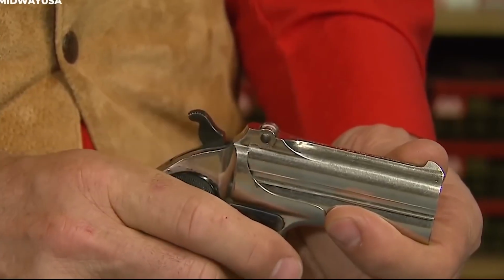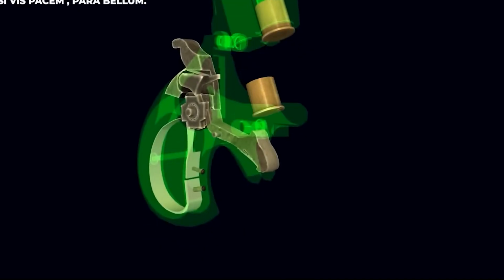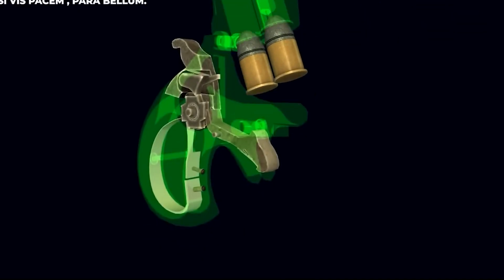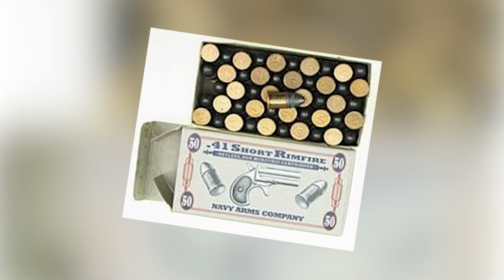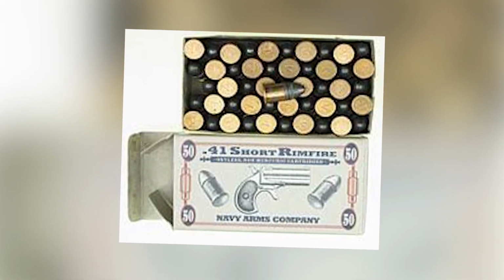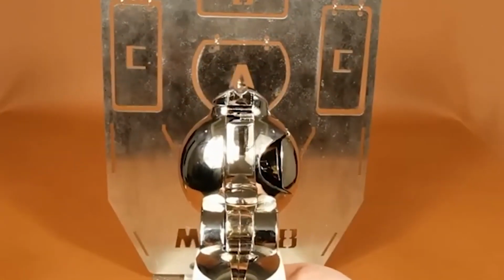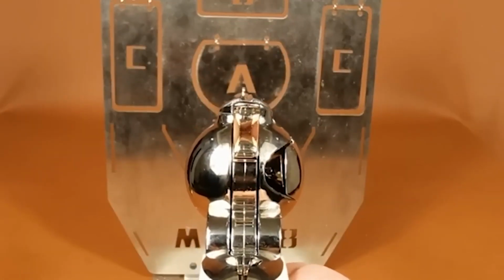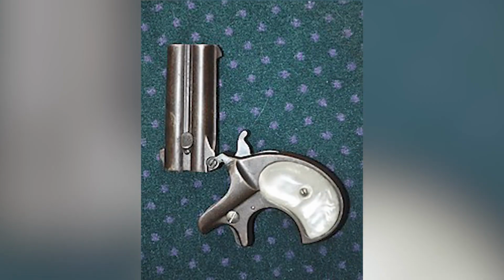Its reliability and power in a small frame made it a go-to for those who needed to ensure their safety without carrying a large firearm. The Model 95's design has stood the test of time, remaining a classic example of effective compact weaponry. Its discreet yet powerful nature made it a favorite choice among those who needed to keep their guard up. Its enduring popularity highlights its blend of practicality and power. But wait, it gets deadlier.